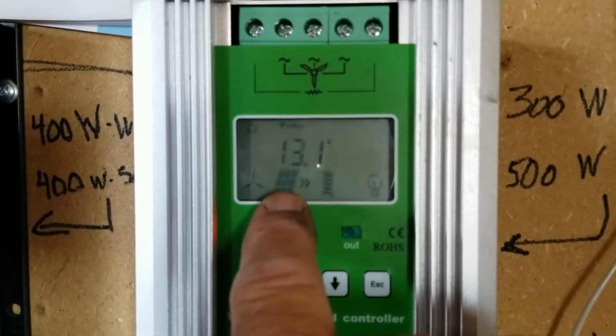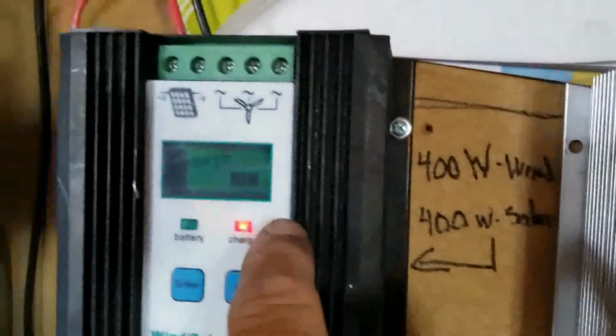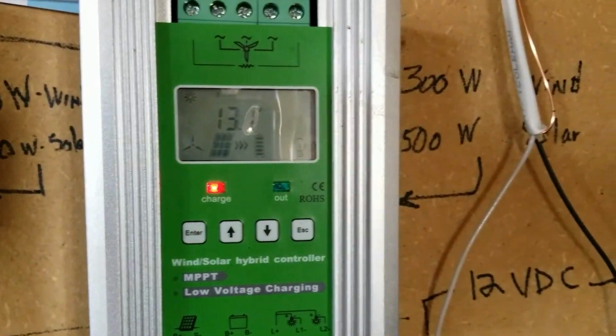Solar still putting in charge. And even this one says 13.1. So my solar is working. My batteries are working back up to par. I guess that loose wire in the turbine was the problem, because everything is going perfect.